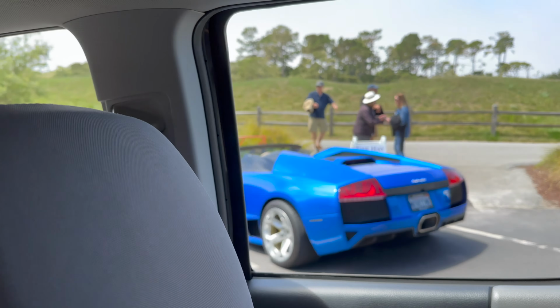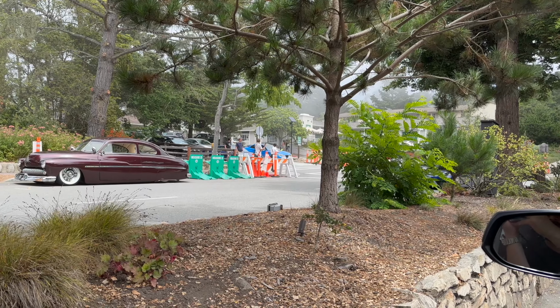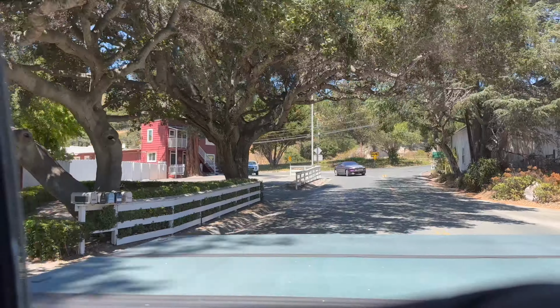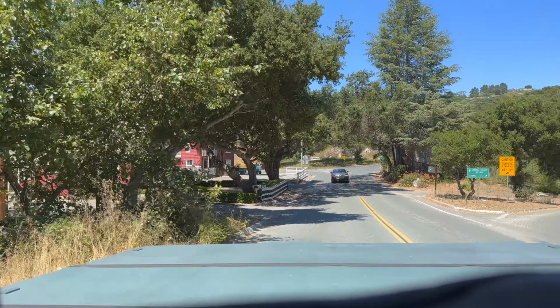Monterey Blue Mercy Roadster. FF GT3 and 718 RS Spider, Gentian Blue. Purple 765 and a 720F. The new electric Rolls Royce driving behind us.